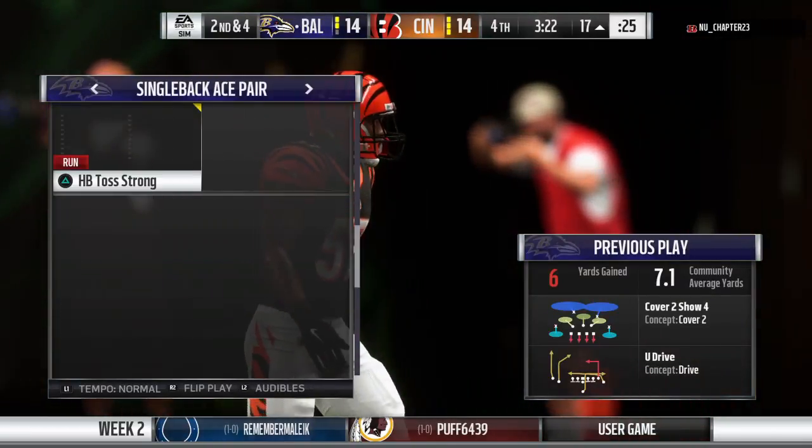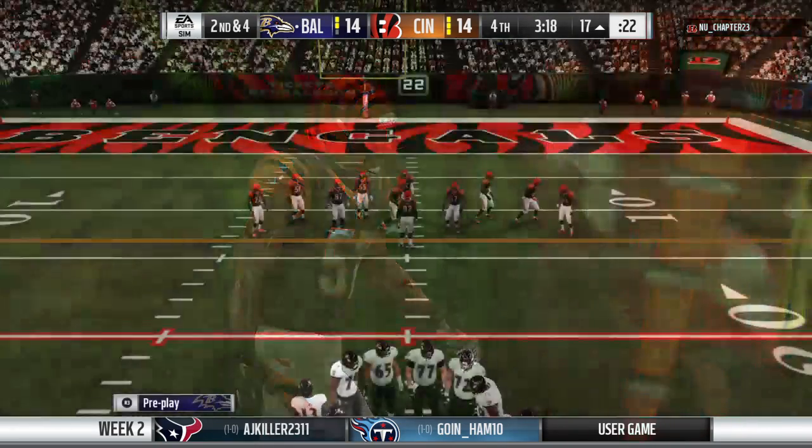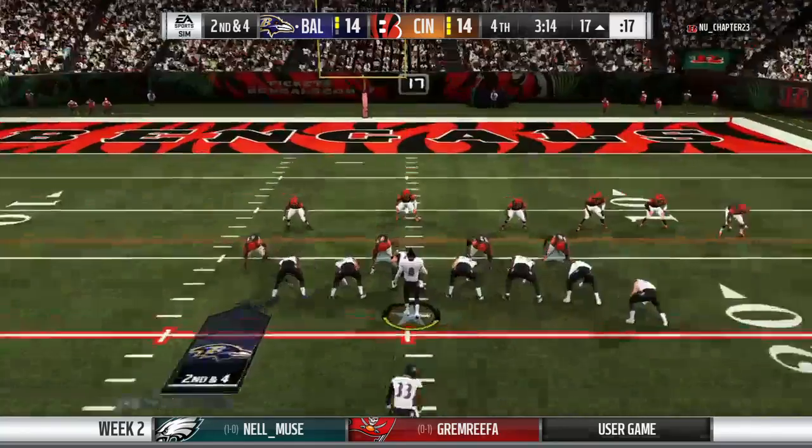He looks like a guy who's going to line up on the line of scrimmage and mash you in the running game as a blocker. But his best attributes, splitting out, catching the football almost as an extra wide receiver.